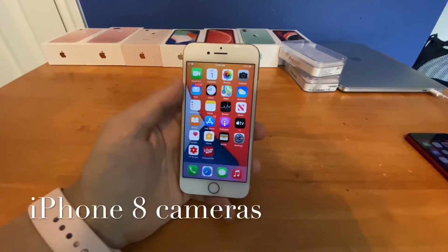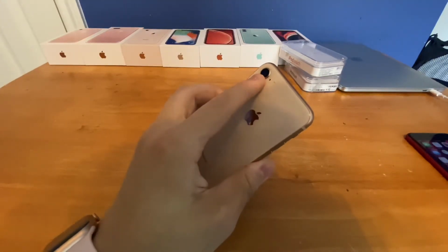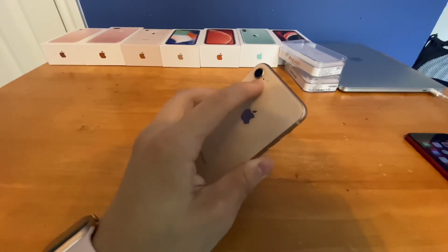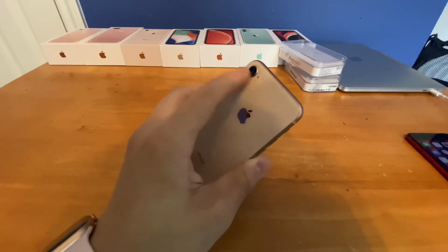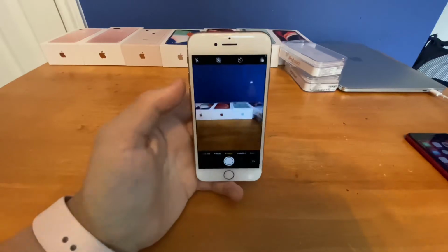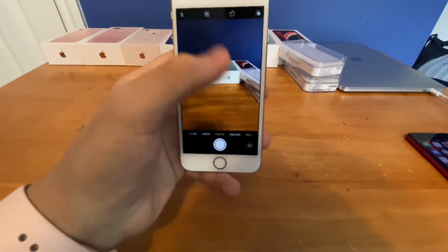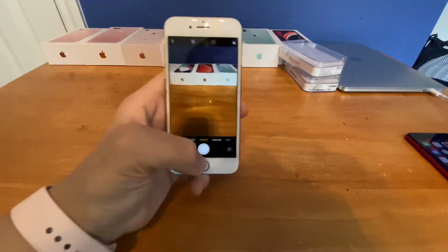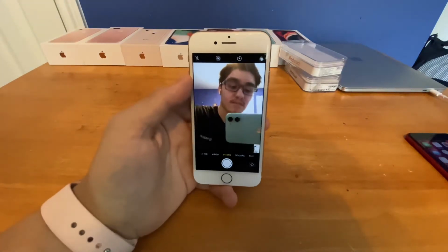Next up, the cameras on the iPhone 8. The iPhone 8 has a 12 megapixel wide angle camera. That's the only single one there, but if you have an 8 Plus, you get the telephoto as well. So the smaller, regular size version of the 8 only gets the wide angle camera. When you open up the camera app here, you can see the quality is not that bad, but it's changing the lighting in the room due to the auto exposure levels here. And when I'm comparing it to the front-facing camera, you can see that it doesn't look that bad.